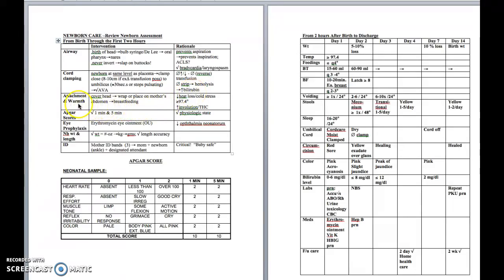We want to make sure we encourage attachment, keep them warm. We'll call it skin to skin, is a big thing now, and we will promote breastfeeding. We want to decrease heat loss and cold stress. Cold stress is something we talked about in assessment. Always keep his temperature greater than 97.4, and because of the breastfeeding, it will encourage what we call involution. We talked about that in postpartum assessment. That's the contraction of the uterus. Plus, we want to see the mom and baby touching, holding, and caressing.